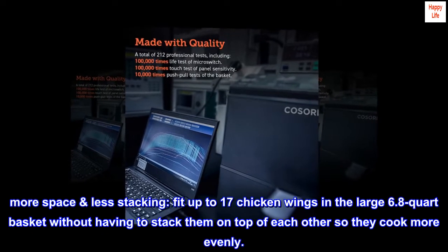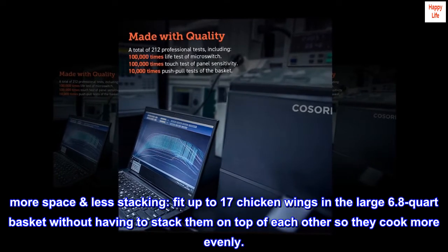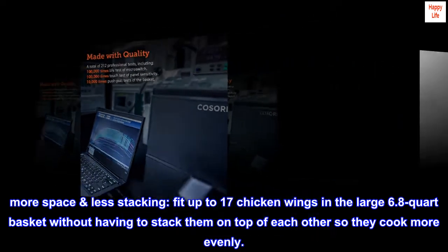More space, less stacking. Fit up to 17 chicken wings in the large 6.8-quart basket without having to stack them on top of each other so they cook more evenly.